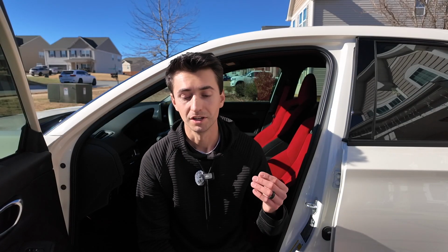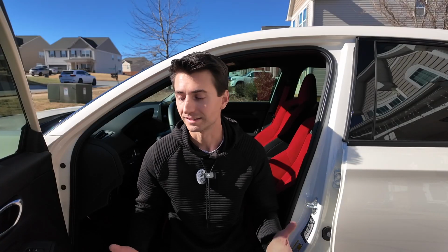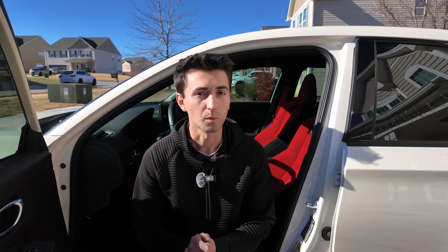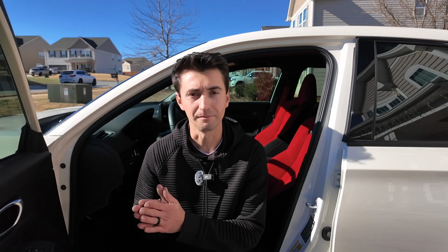But I think there is some value to having an automatic for people who simply need the day-to-day benefits of an auto, but on the weekends can still enjoy the handling, the fun factor, pop it into manual mode, use the paddle shifters, and still enjoy all of the fun that this car has to offer. So it would be cool, make this car even more well-rounded. This very much is kind of a niche market car, being front-wheel drive and manual only.